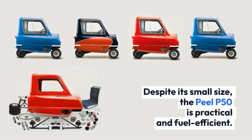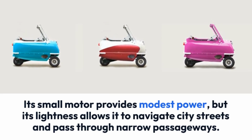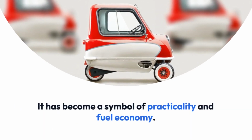Despite its small size, the P50 is practical and fuel efficient. Its small motor provides modest power, but its lightness allows it to navigate city streets and pass through narrow passageways. It has become a symbol of practicality and fuel economy.